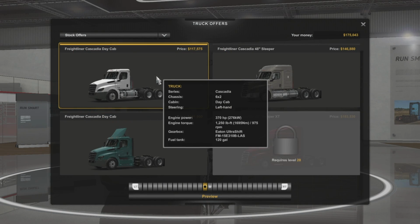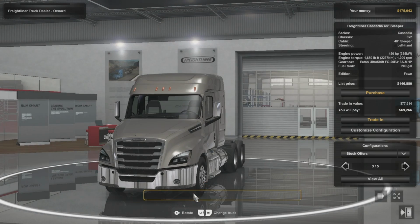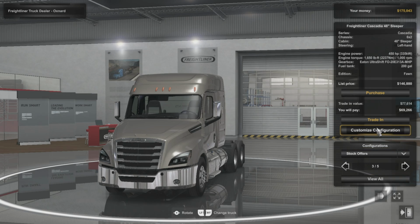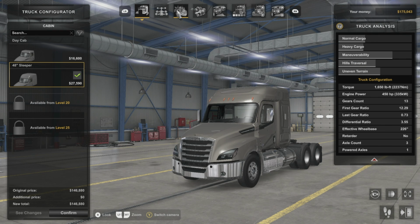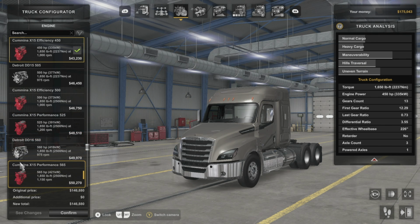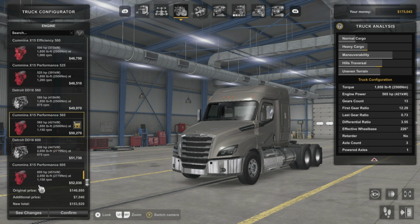Yeah, let's view all, and then this is the one I want. Preview it, and then let's customize it. There's two things I want to customize. One is the engine, here, and what can we get? Yeah, let's have 605 horsepower, that suits me fine. Yeah, big horsepower, that's good.